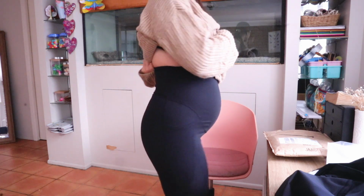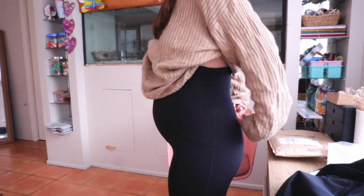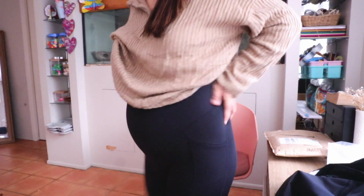I find these leggings more flattering than anything, because usually the seam is just straight across and it gives you a really big muffin top and it just does not look nice. What I love about them is they are lint free, so nothing will stick to them because of the material, which is amazing. And when I tell you that nothing sticks to them, nothing actually sticks to them. It's incredible. So here's my extra small.